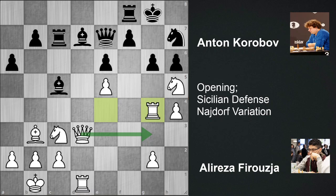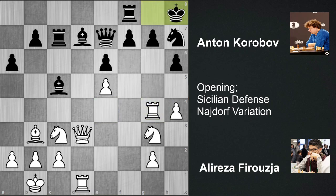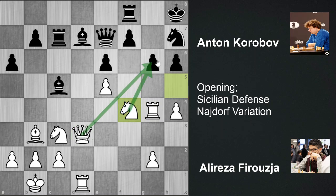So we go back with our game where rook g4 was played, and after that black responds with king h8, knight h5, g6, knight f4, and white has brought all of his heavy artillery on the king's hand and hitting this pawn on g6, which is very weak.